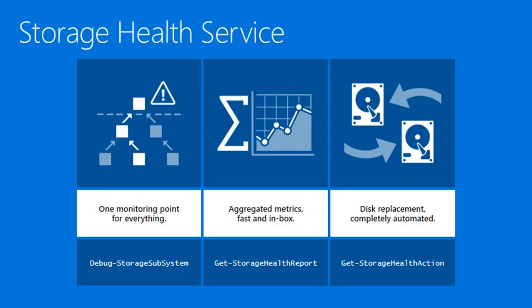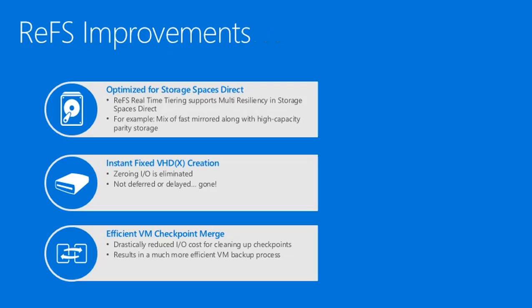We also have an inbuilt storage health service that we're going to be monitoring. In the past, there was a huge white paper to troubleshoot issues with Storage Spaces. Am I having a problem with my storage subsystem? Are there any issues with that storage subsystem? And there's a huge white paper on how to do that. But we're building in a storage health service to allow us to have one monitoring point to debug the storage system and to get integrated reports, fast and in the box. And if I want to do a disk replacement, it's fairly easy to do that, all supported through PowerShell and also Virtual Machine Manager. So it's really good to have that storage health capability in there across the board.